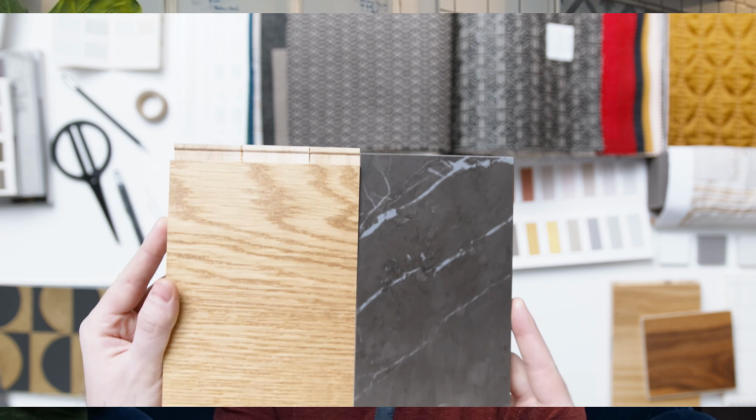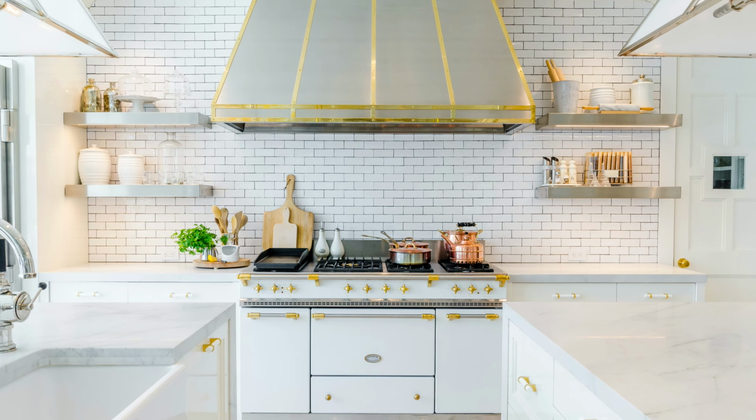So don't be afraid to bring cabinet doors or flooring samples, maybe even paint chips to the stone yard when you're looking at slabs. If you already have a focal point in your kitchen, it's probably worth finding countertops that are a little more subdued. Say it's your range or your range hood, maybe it's your cabinet, and that's where you want the attention to be drawn, where people's eyes should go when they see your kitchen for the first time.